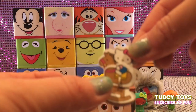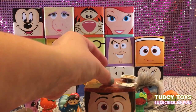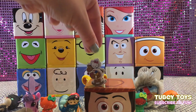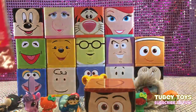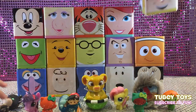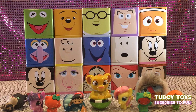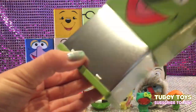Not a bad little toy for a chocolate egg. Very, very cute. Does it stand up? No, it doesn't. All right, now we have to move to the last level. Let's snap our fingers again. Ready? 1, 2, 3, go. Awesome! Let's open up Kermit the Frog here, and Kermit the Frog is from the Muppets.